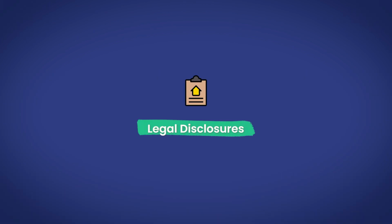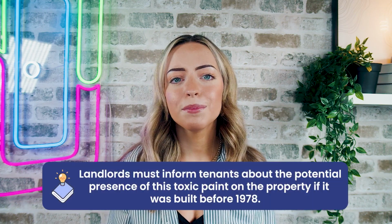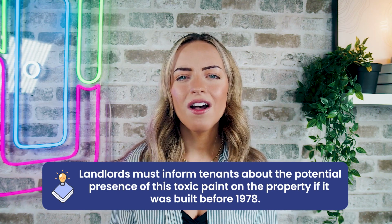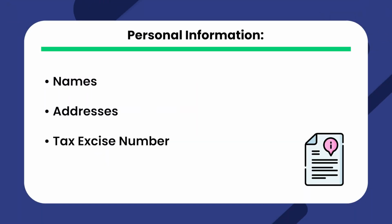Legal disclosures. Like other rental contracts, this document must include the following legal disclosures. Lead-based paint disclosure. Based on the federal lead-based paint rule, landlords must inform tenants about the potential presence of this toxic paint on the property if it was built before 1978. Identification. Property owners must also provide personal information to tenants, including their names, addresses, and tax excise number. Property condition disclosure. Landlords are required to give tenants a written inventory detailing the rental unit's condition.